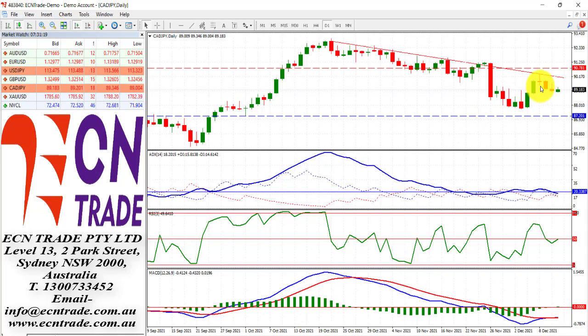CAD yen is still a little bit soft since the rejection from that trend line around 90. I believe the market is still looking down towards that 87.20 target, and then reassess. Very weak technicals, so I still feel the cap should continue around that 90 level.